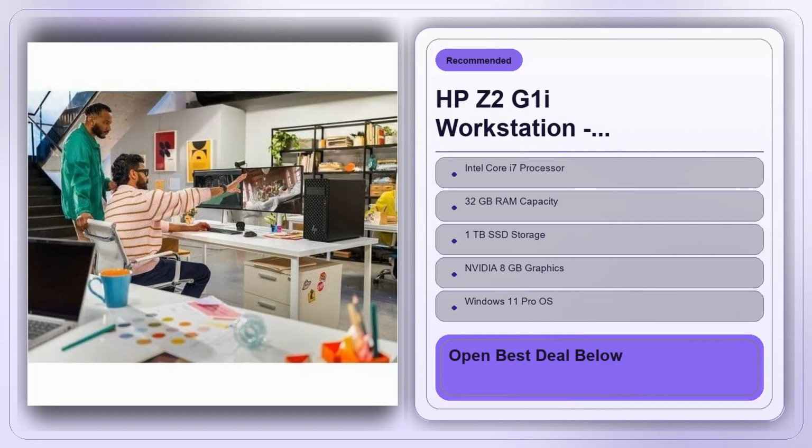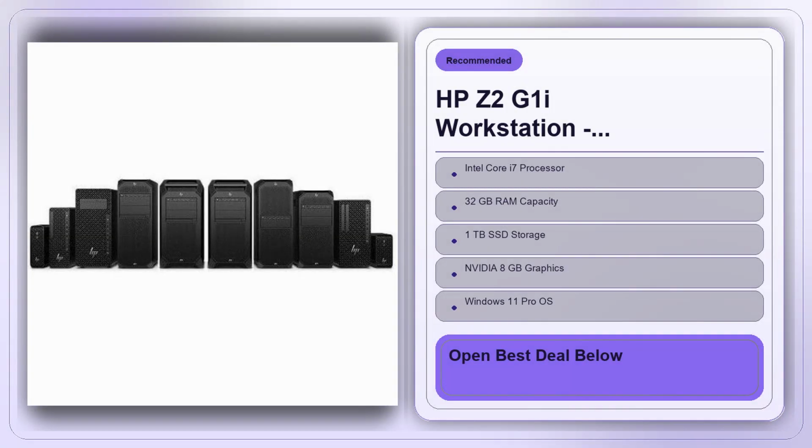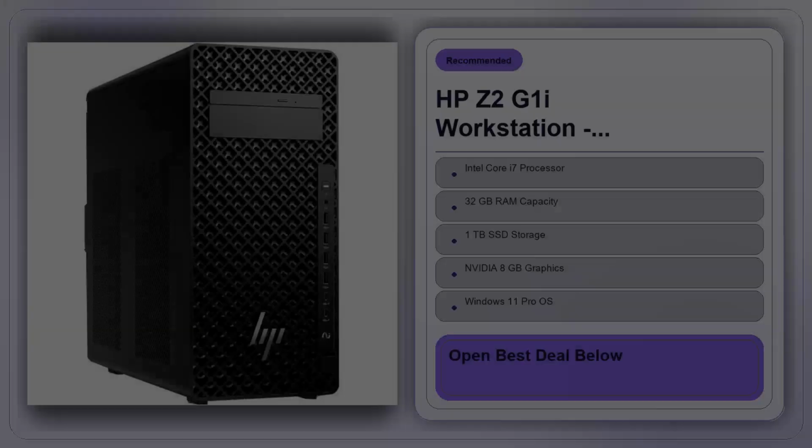Now for the practical weaknesses. The tower doesn't include a DVD drive, which isn't a deal-breaker for most professionals but could be a surprise if you still rely on physical media for certain legacy software. Also, the power supply is adequate for the supplied GPU but leaves little headroom for future upgrades.